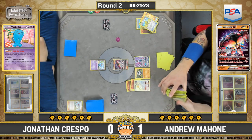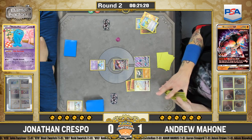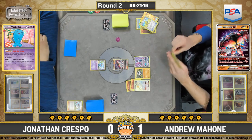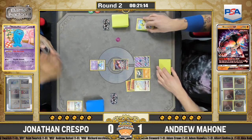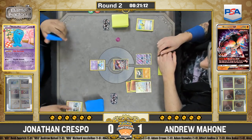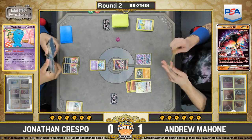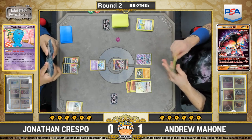I'm curious to see what Crespo does on his turn. Is he gonna? He has to get more Pokemon down. With 6 energy now not being accessible to Mahone between board, discard pile, and prizes, that's literally almost 50% of his energy cards that have already been seen physically.